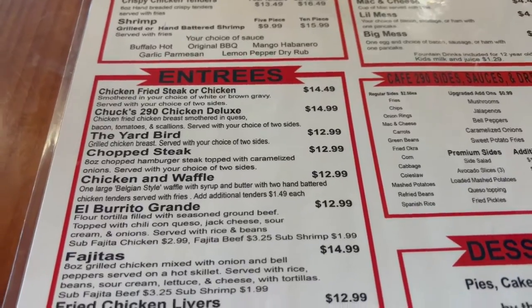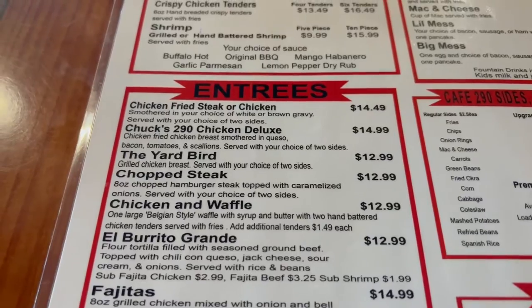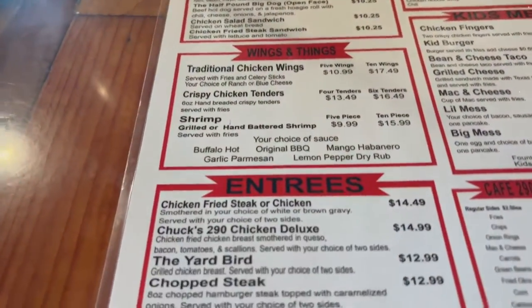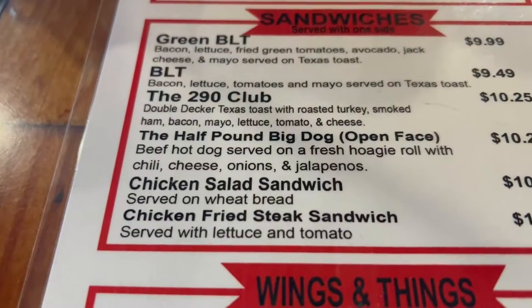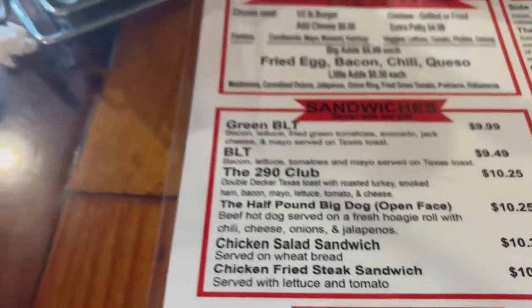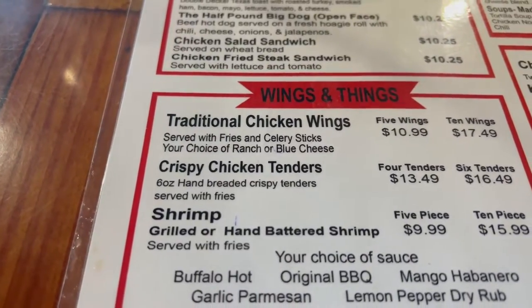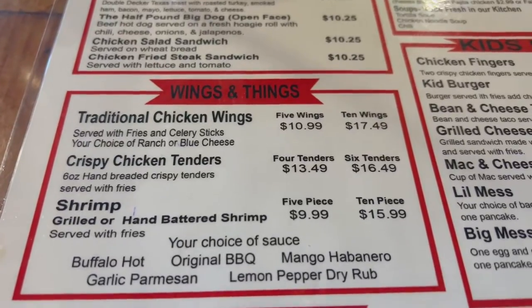Alrighty, so it looks like Mammy's gonna go with the chicken, the Chuck's 290 Chicken Deluxe. Should be called Chuck's Cheesy Chicken. Used to be called Chucky's Cheesy Chicken. She does not like the name of it, so we need to fix that here. Gabby's getting the 290 Club, which is a double-decker Texas toast with roasted turkey, smoked ham, bacon, mayo, lettuce, and cheese. And I think I'm gonna go with the wings. I'm gonna go 10 wings and then get a side salad. I'm gonna try to eat not as many carbs as I normally do.